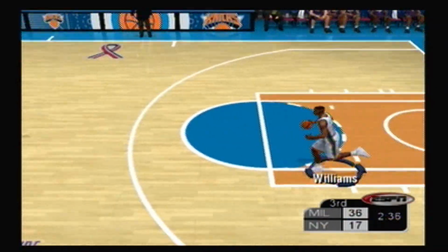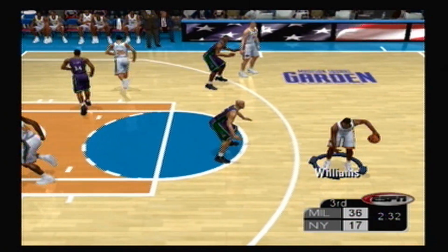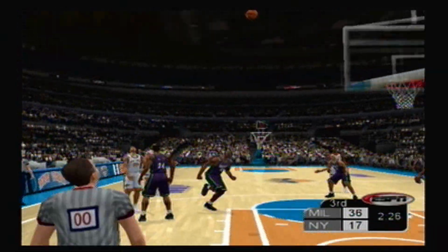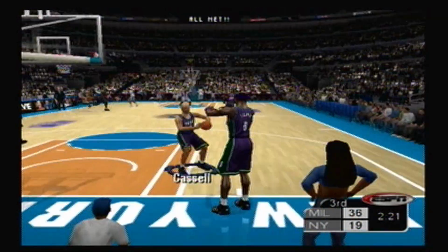McDice with the inbound. The Knicks have it. They're 1 out of their last 6 from the floor. Williams makes the pass. Goes with the fadeaway. Nails it. Bob, he did a real nice job of getting a difficult shot to fall.